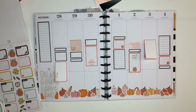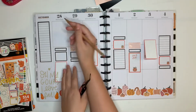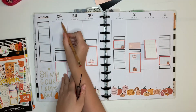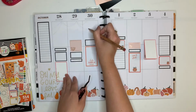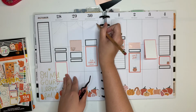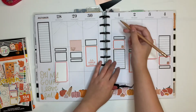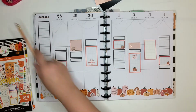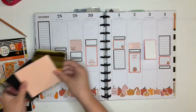Now we're going to start on the tedious part of this planner spread. So the first step is going to be taking this pencil and sketching out how I want this garland to look on the page. I'm using pencil so I can erase it. I was thinking I might use black pen as a backer to it, but not sure yet. Okay, that's what I'm thinking. And then I have gold foil, black, and this peach color.